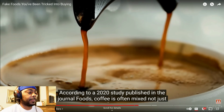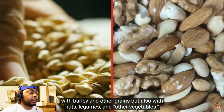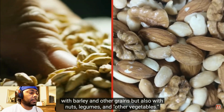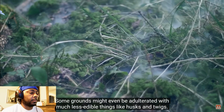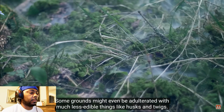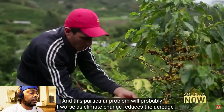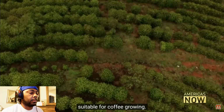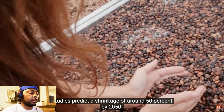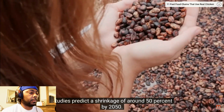published in the journal Foods, coffee is often mixed not just with barley and other grains, but also with nuts, legumes, and other vegetables. Some grounds might even be adulterated with much less edible things like husks and twigs. And this particular problem will probably get worse as climate change reduces the acreage suitable for coffee growing. Studies predict a shrinkage of around 50% by 2050.